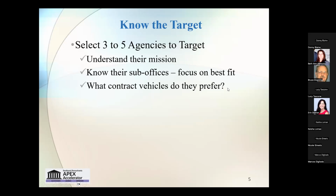Again, what contract vehicles do they prefer? And we'll talk about what those are. They sometimes have a support prime. So particularly in larger contracts, they will assign a prime contractor to find other contractors to help with a large project. That's not very common today, but it does sometimes still happen.